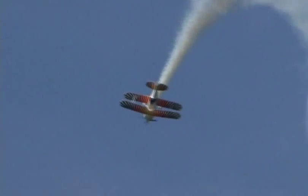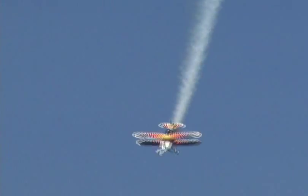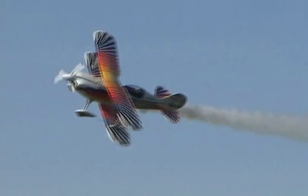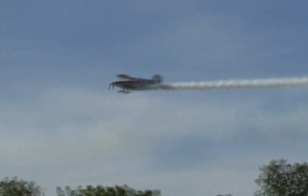A maneuver called the Humpty Bump. Not bad. 3 on the 3. Here we go. iPad now. Now these airplanes aren't designed to fly on their side like that. There's a lot of top rudder being used right there.